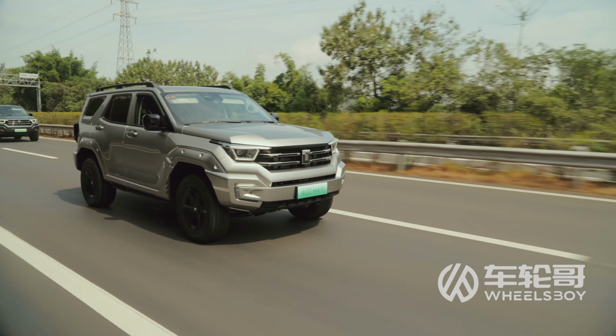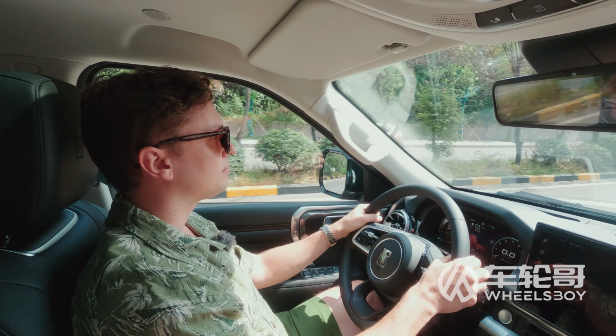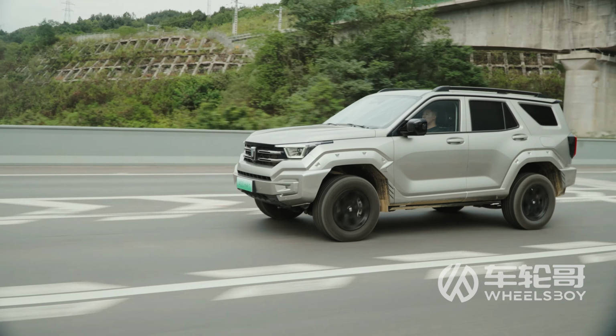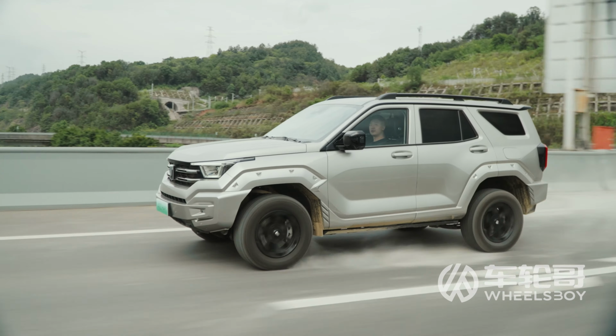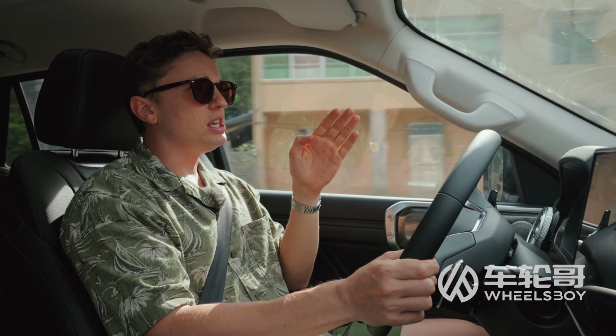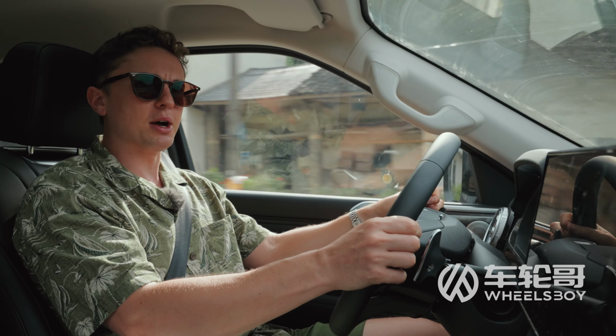Once you get on the highway and you are enjoying the relatively quiet ride, you can also enjoy level 2 driver assistance, which comes as standard on this car. That means adaptive cruise control with lane keep assist. That's cool and all, but what we really care about is whether this thing is capable off-road. Thankfully, we are about to reach the Chongqing Forest Off-Road Park, and we're gonna find out.